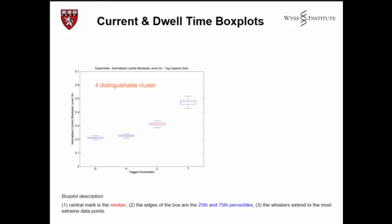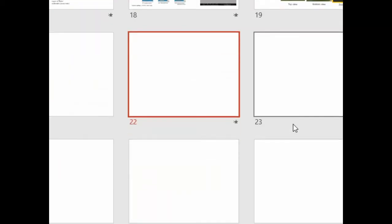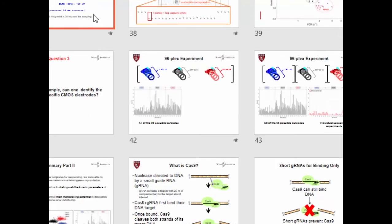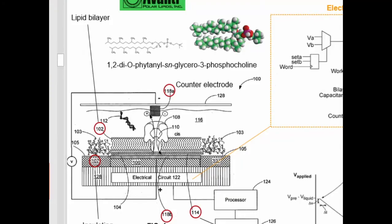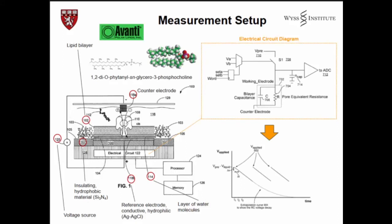So let me go to the Cas9 description. Very similarly, we hooked up a Cas9 molecule to the pore. But we're using a different circuitry here. We're actually applying a voltage across the lipid bilayer and the pore. We open the circuit, and essentially it's going to discharge, and we're going to monitor the voltage decay, which will be associated with the resistance of the nanopore, or whatever state the nanopore is in. So is something captured there or not?